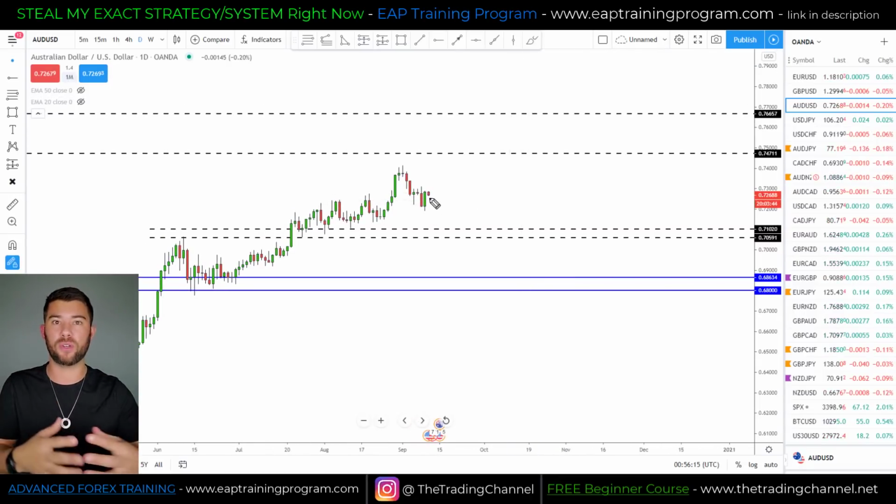On the Aussie dollar, if I'm choosing to trade nothing but top-down analysis and only use this, it's important to note I have multiple strategies that I use. Some of them don't even require top-down analysis.